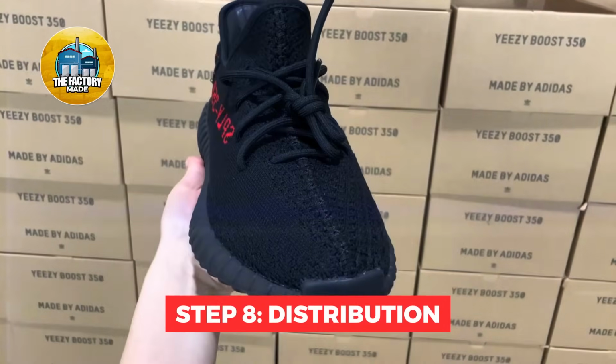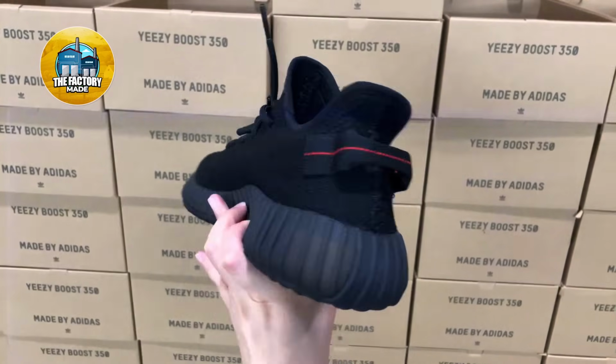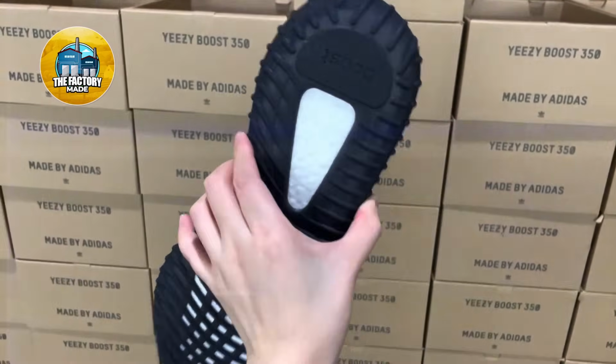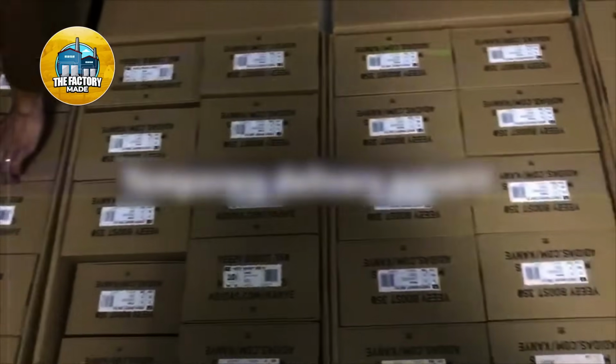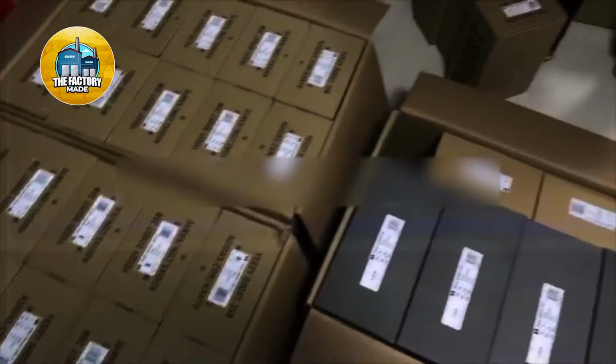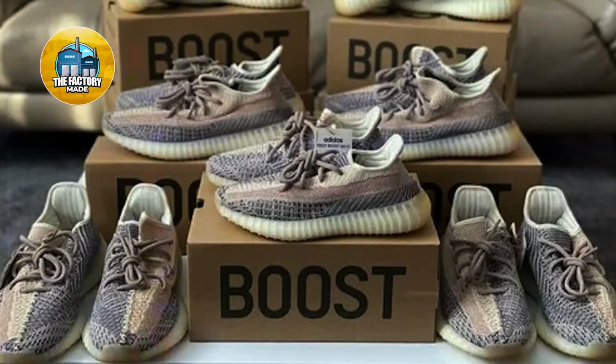Step 8. Distribution. From factory to frenzy. Now that the Yeezys are boxed up, they're shipped to distribution centers worldwide. This is where the madness begins. Limited quantities are released to create hype, leading to frenzied drops where pairs sell out in minutes. Some even end up on resale markets for 2, 3, or even 10 times their original price.